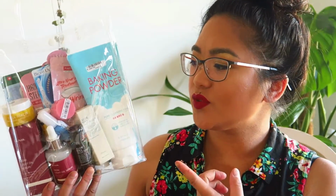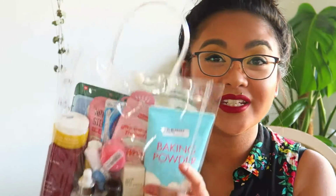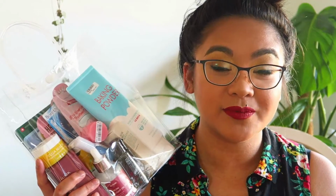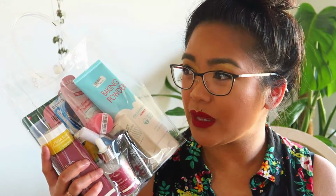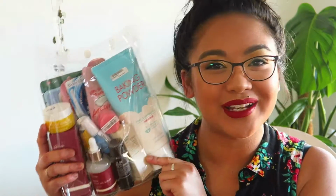You know, these sets would make such amazing Christmas presents for yourself or for other people. It's just a bag that's full of really good value skincare. And I know that if you receive this or if a friend received this, you will not be disappointed with the items that you get in your bag, because literally everything that I've tried from Stylevana, with the exception of maybe a couple lip products, I've really loved everything that they've sent me so far. So you will not be disappointed if you do decide to purchase the lucky bag from Stylevana.